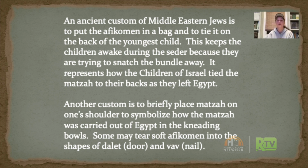Another custom is for everybody to take a piece of matzah at this point and just very briefly put it on your shoulder, right? If you're not doing the thing like putting it on the kid's back, then everybody at the table can pick up a piece of matzah and just briefly put it on your shoulder and tell the kids, remember, they had to take the dough out of Egypt in kneading bowls.